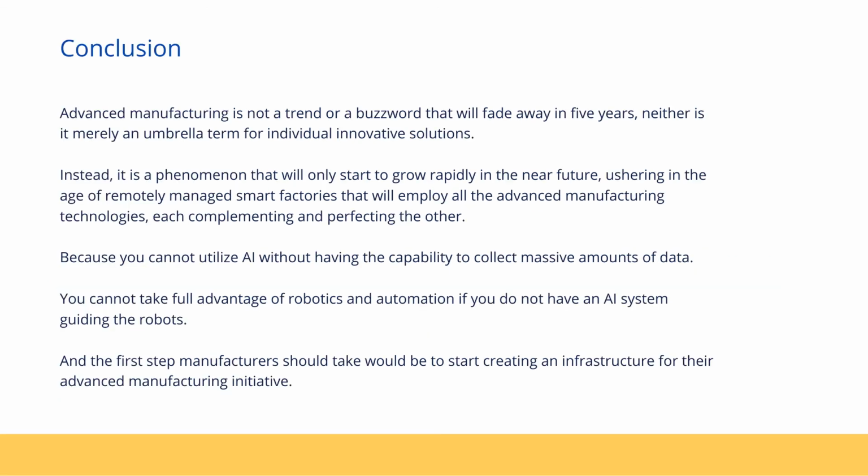Advanced manufacturing is not a trend or a buzzword that will fade away in 5 years. Neither is it merely an umbrella term for individual innovative solutions. Instead, it is a phenomenon that will only start to grow rapidly in the near future, ushering in the age of remotely managed smart factories that will employ all the advanced manufacturing technologies, each complementing and perfecting the other.